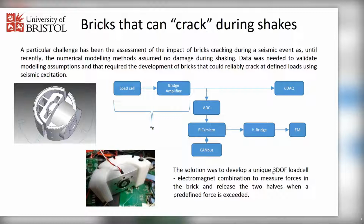So what we had to do was try and develop a brick that could essentially break under some sort of control. And this was the final way we came up with doing it. A custom load cell sat in one half of a pre-broken brick. In the other side, there was an electromagnet, and then an integrated data acquisition system, a microcontroller, that controlled the electromagnet. So we measured the loads in the load cell in real time, checked what those forces were, and when they had exceeded some predefined force, then the electromagnet was released and the brick essentially broke in half. And that's allowed us to test, as I said, what would happen with damage during the shake.